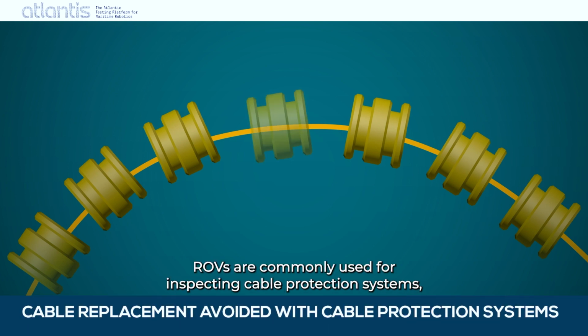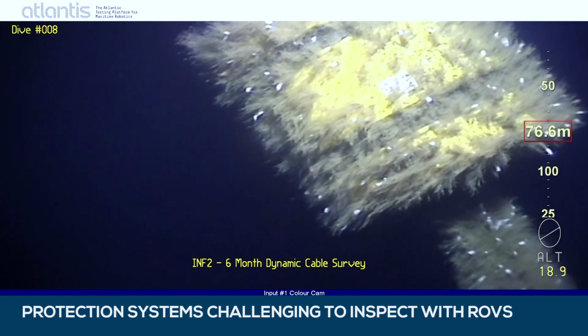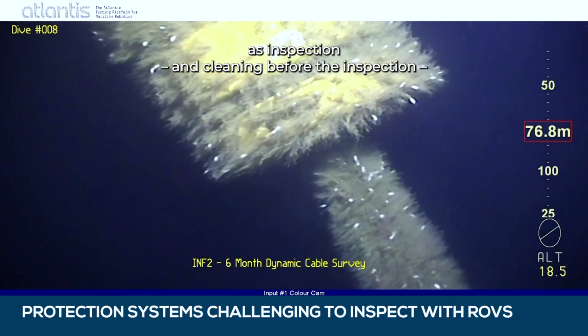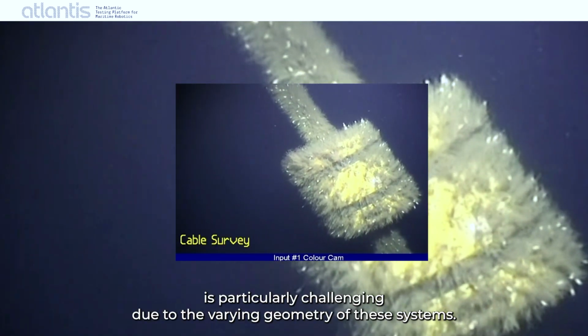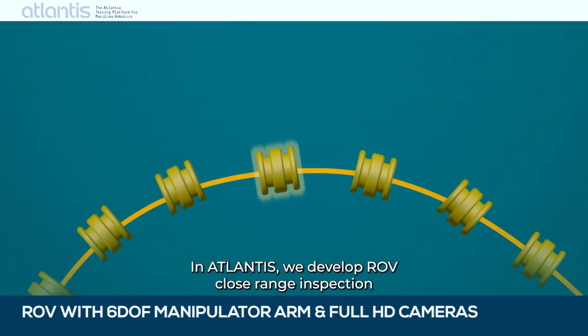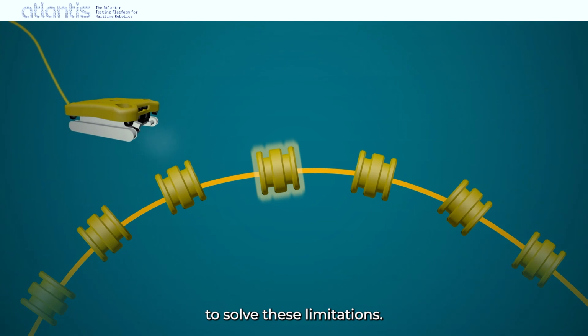ROVs are commonly used for inspecting cable protection systems and buoyancy modules, as divers cannot safely operate in water depths larger than 30 meters. There is a need to improve the ROV capabilities, as inspection and cleaning before the inspection is particularly challenging due to the varying geometry of these systems. In ATLANTIS, we develop ROV close-range inspection and manipulation capabilities to solve these limitations.